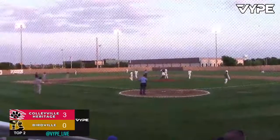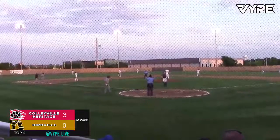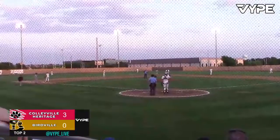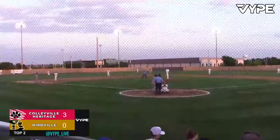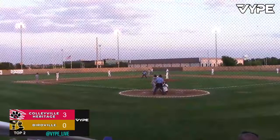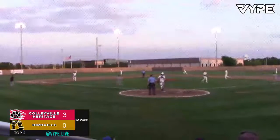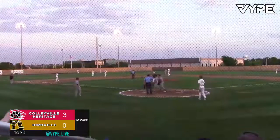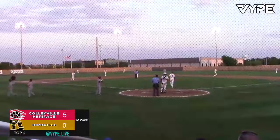Honestly, the pitcher's defense has not done him any favors so far this game. Getting set here, pulling it all back together, looking to find his groove. Sure doesn't want to disappoint the quite packed crowd here at Birdville Stadium. Golfs one right into left field. Two will score. And another two more will score for Colleyville. We are at score 5-0.